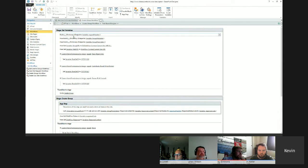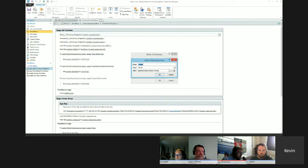First off, we're going to build a dictionary that tells the workflow that we're going to be using JSON and REST. First off, we create a dictionary item that we name accept, and I will say that this is case sensitive for many of these names and values, and unless I say otherwise, just assume that it's case sensitive.